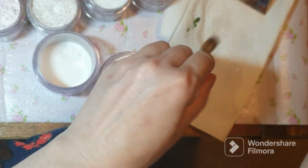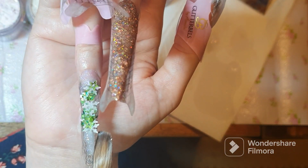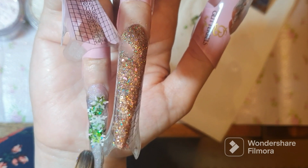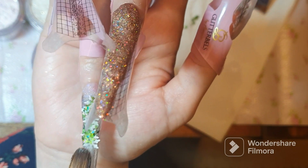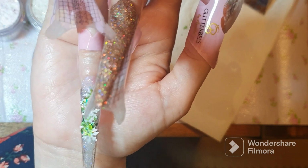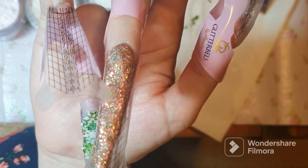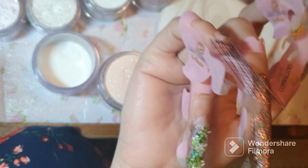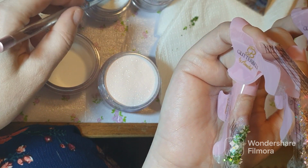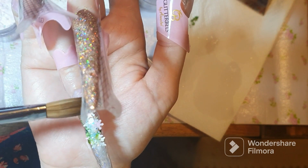Yeah, I've probably got the most of Glitterbels in any brand. I've got about 150 of their acrylic powders. And then probably Glitter Planet, and then Glitter Armor, and then Not Polish. Oh, let's chuck some of these on too.